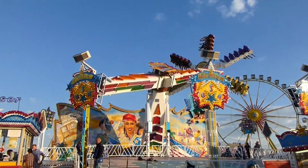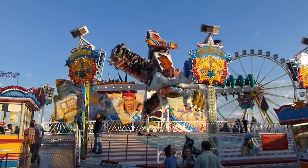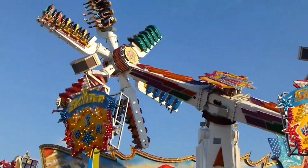Right, so you don't want to be right below or downwind. Yeah, I can see that.